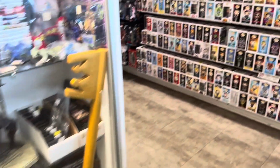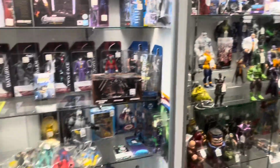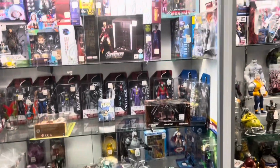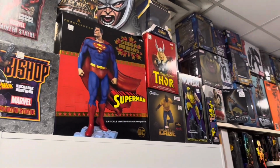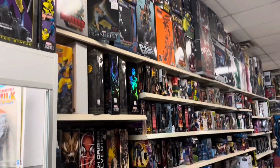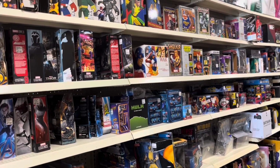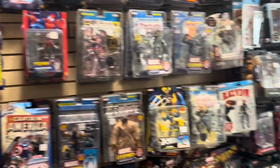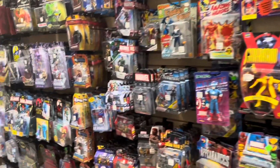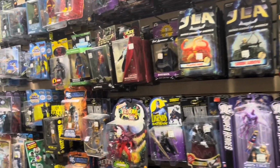This was a bunch of video games. I mean, this store has everything that you could possibly think of. Lots of cases here. If it's in a case, it's more than likely vintage or something very valuable, so keep your eyes open for what you're going to see in the cases. This first row, it's nothing but Marvel on the left side. On the right side is, I'd say, more late 90s, early 2000s figures for Marvel. Still a bunch of cool stuff that I remember having as a kid.